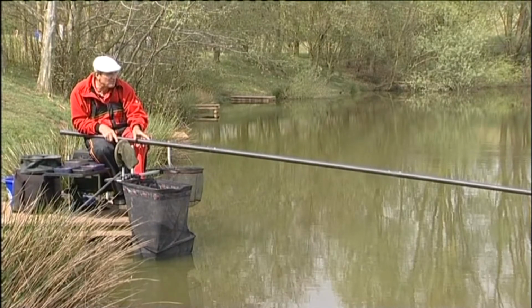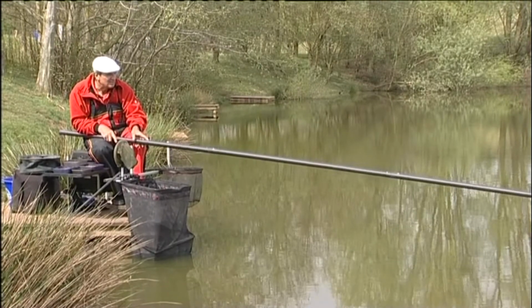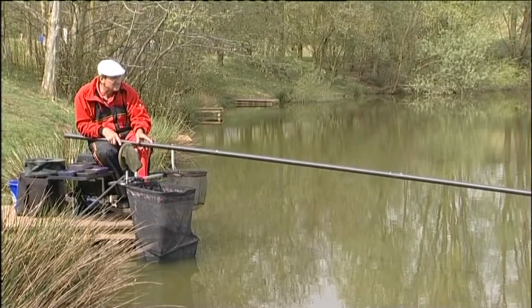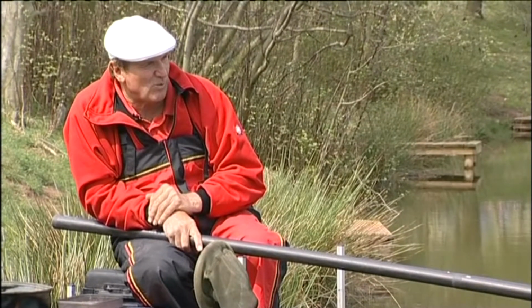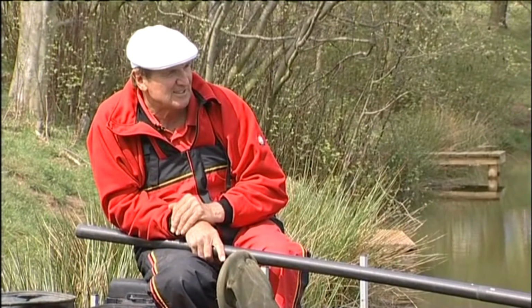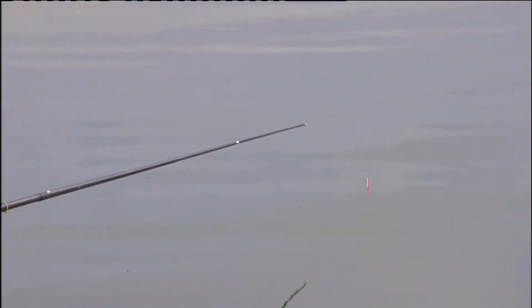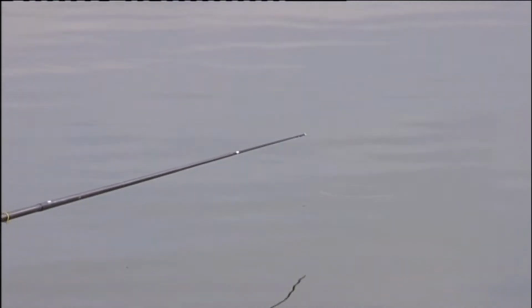Bream and the crucian carp are a little bit slower feeders, so having said that, as I dropped the float in, it started to move straight away, as if a fish had taken it on the drop. Just a matter of waiting. It's not long since the feed's gone in, so the fish have to find it. Yeah. I can see some fish swirling on the surface.